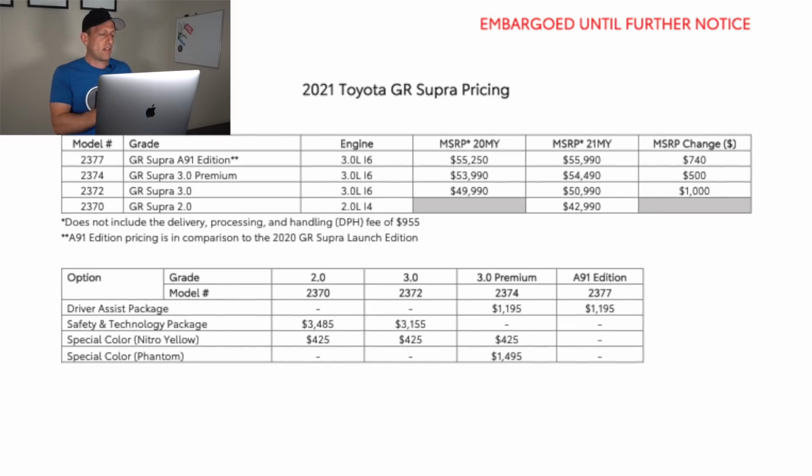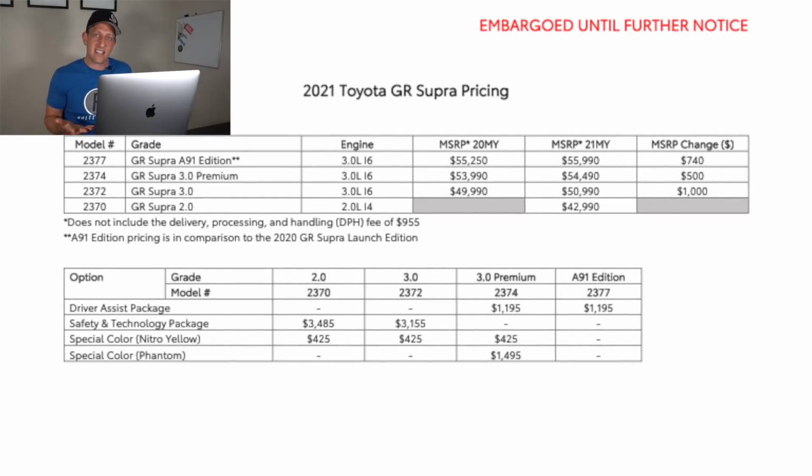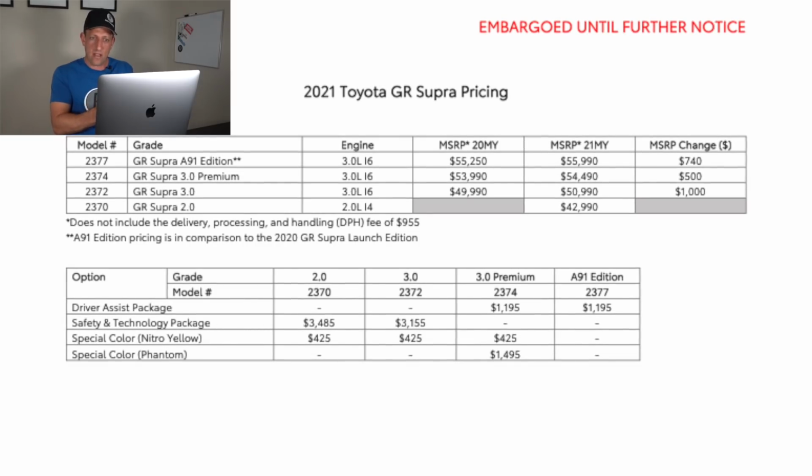It's one of those things. Yes, when we look at the C8 Corvette, for a $60,000 starting price, you're getting a lot for the money. But not everybody likes the C8 Corvette. Not everybody wants the C8 Corvette. So I am happy that Toyota is moving in the direction that they are with the Supra.